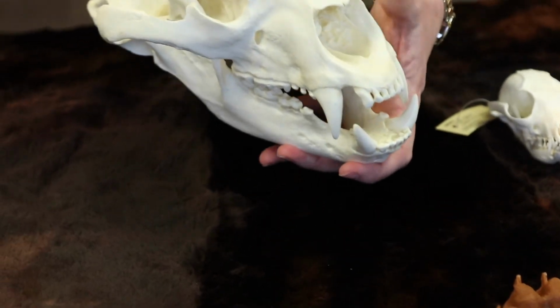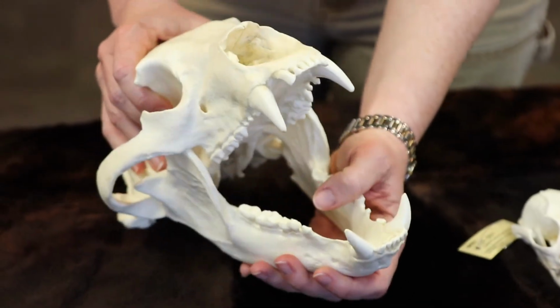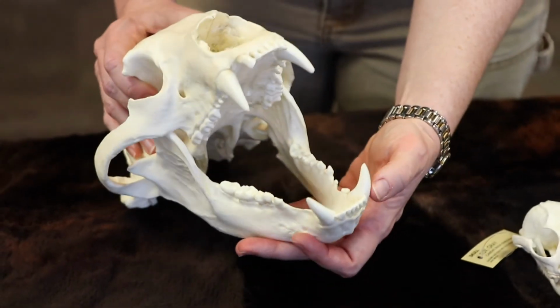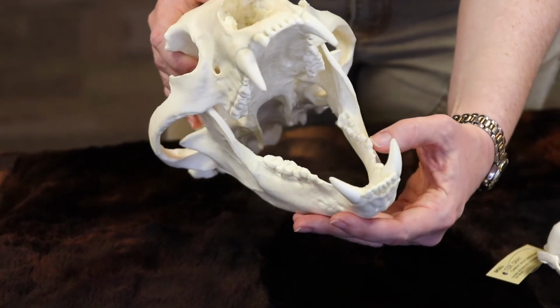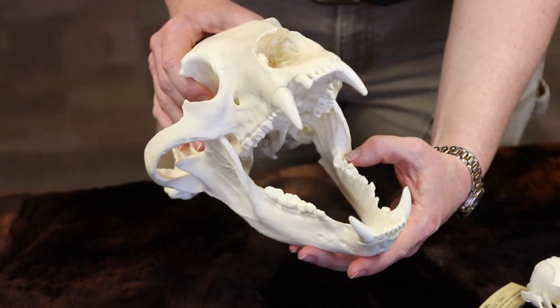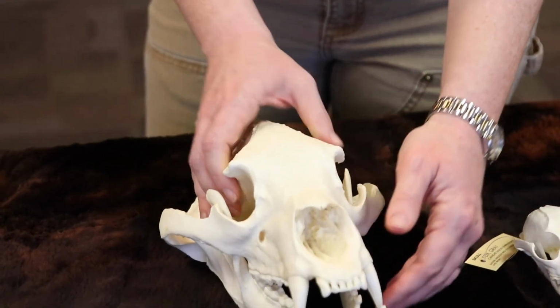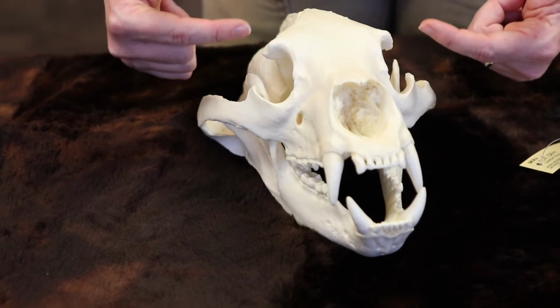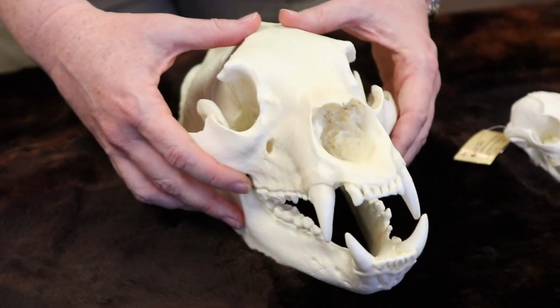And this one here is our Louisiana black bear. It's also a member of the carnivora family, though it is an omnivore. It has large canines and incisors, as well as sharpened premolars and molars that flatten towards the back. It allows this animal to eat a variety of food. It has large eye sockets that are forward-facing to allow it to sight on potential food sources.